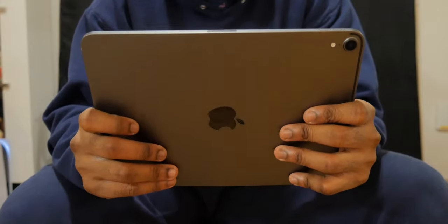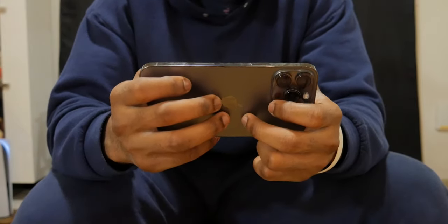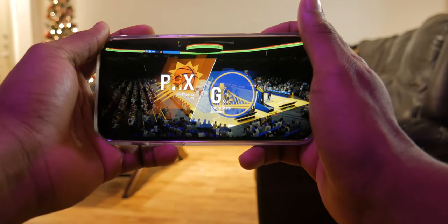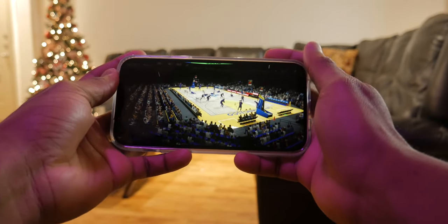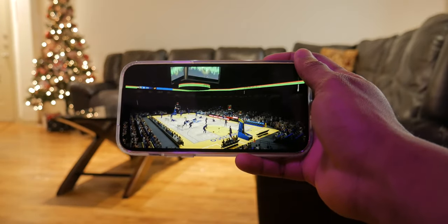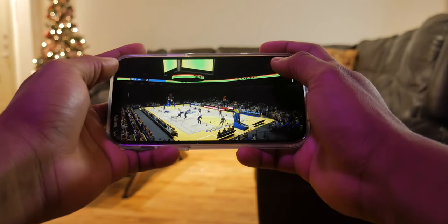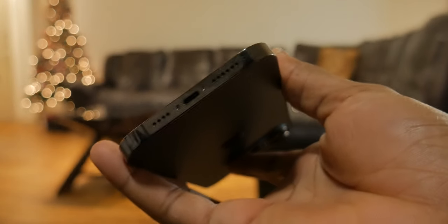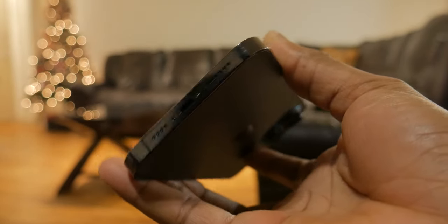Now, if you really want to treat this as a portable console, like something like the Nintendo Switch, then yes, you could connect it to a monitor with HDMI, but you're going to need a dongle. And not even one of those USB-C dongles. Many people have those these days, but those are not going to work with any iPhone. Right now, you're going to need a Lightning to HDMI dongle, and I don't have that. I don't even want to have that, you know?